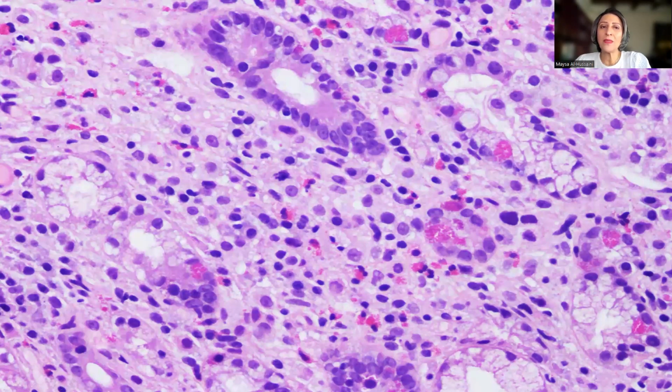And then on high power examination, a really busy lamina propria, lots of inflammatory cells with eosinophils, not much eye-catching. Apart from this really monster, big nucleus sitting here, and this one here, and then a mitosis. And this should be alarming enough, knowing that the patient has lobular carcinoma, to try to exclude whether this is a lobular carcinoma infiltrating into the duodenum.